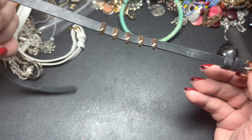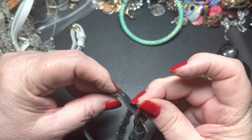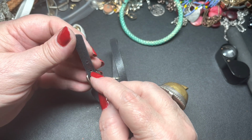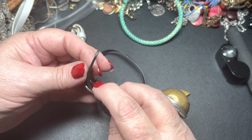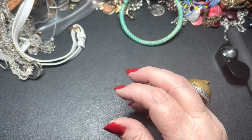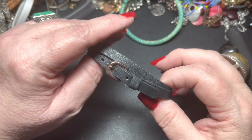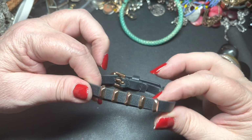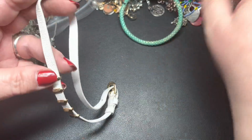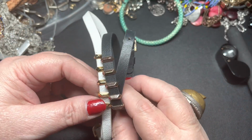All right, I don't see a name on this one, but it is a wrap bracelet with a buckle. Let's see if it needs to go around twice or 3 times. It's a rose gold color and black. And with 2 times around, it's about a 6 3/4. So I'm going to say let's just do $4 on that one. Here's another one that matches it. So I'm going to put both of them together for the $4. And this one's in gold and white, and this is rose gold and black. So together, $4.